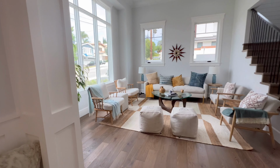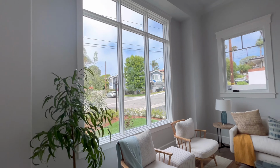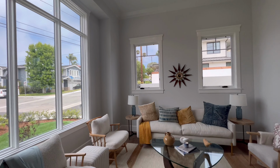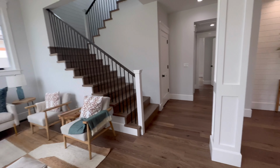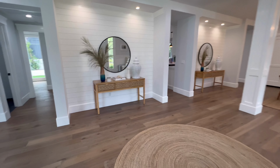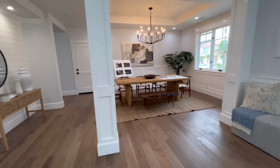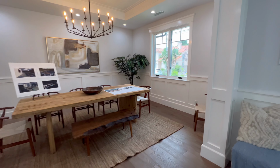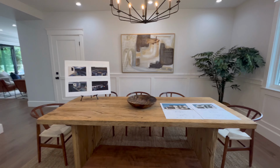Okay, as you walk in on your left side, it's this beautiful family room. It has so much natural light. Keep in mind, today was a very overcast day. You have wood flooring, high ceiling, very grand entrance, very open and spacious. And with shiplap wall paneling and the picture frame wainscoting in the dining room, the interior feels much more stylish and luxurious.